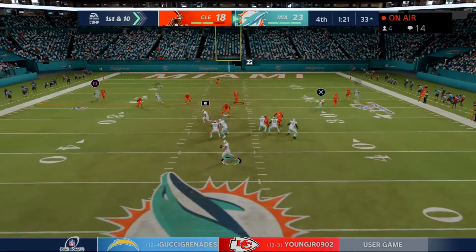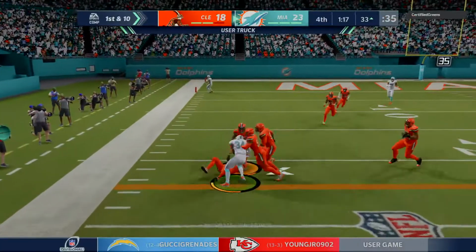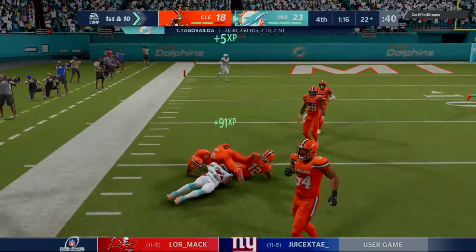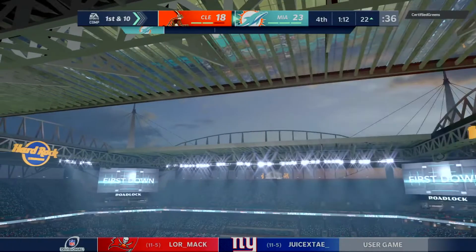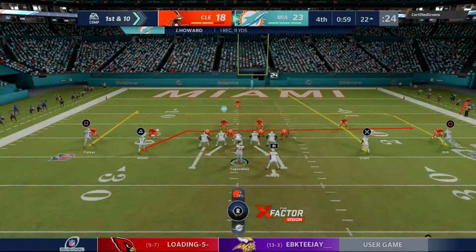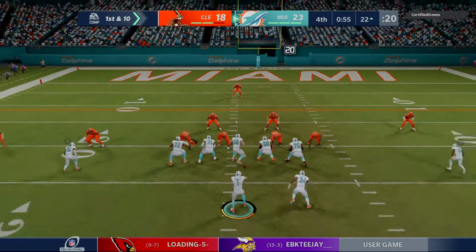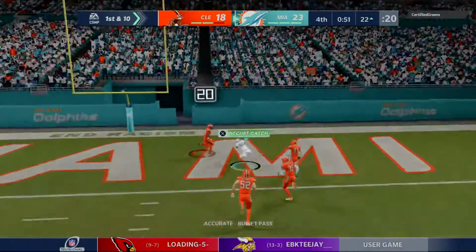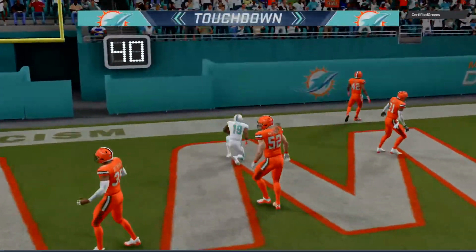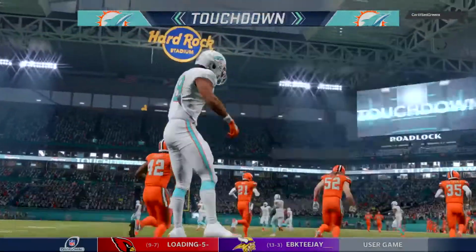To throw is Tua. And he finds Howard complete. And he's got this down almost to the 20 before he's dropped. 11 yards there, just like last play. That's another Dolphins first down. 1st and 10 at the 20. Tagovailoa looking to throw it. And this is caught. And that could seal it. It's a touchdown. Touchdown, Dolphins.